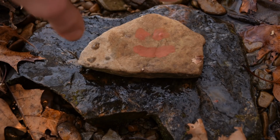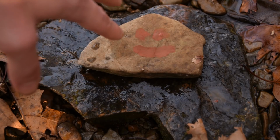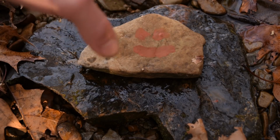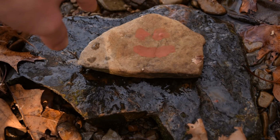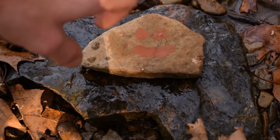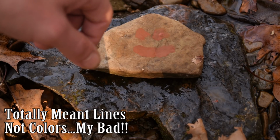Obviously, I'm not going for anything artistic in any way. This is just to show you guys how well this works and how good the contrasts can be depending on what you use these paints or ochres on. Right here I made just a quick and simple smiley face with my index finger. And you can make paintbrushes out of various natural objects as well to get finer colors. You can even use store-bought paintbrushes if you feel like using those.